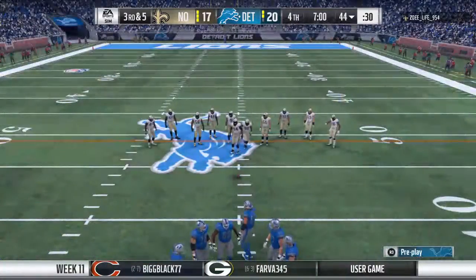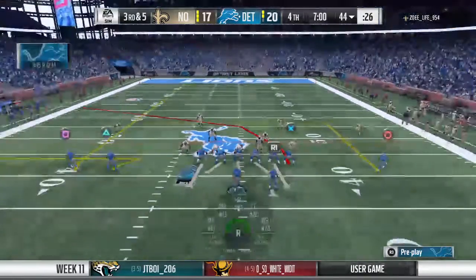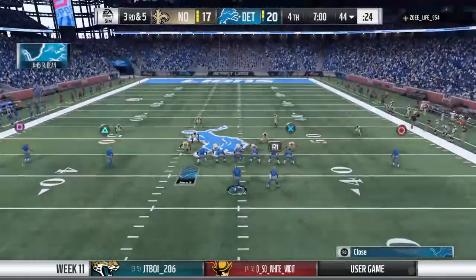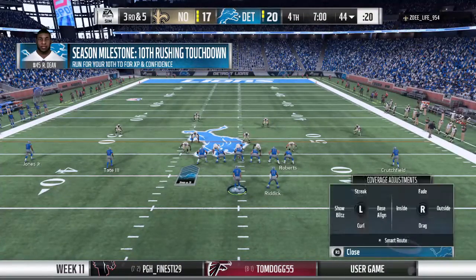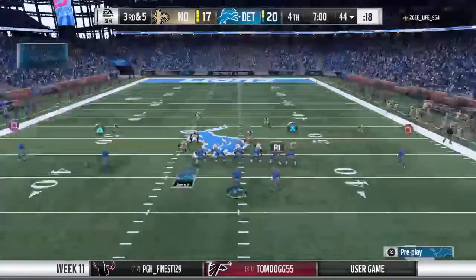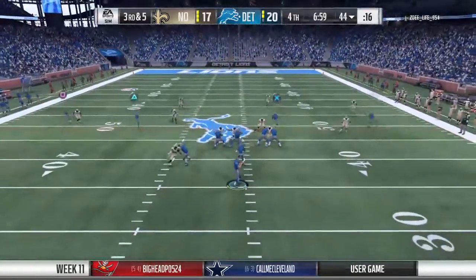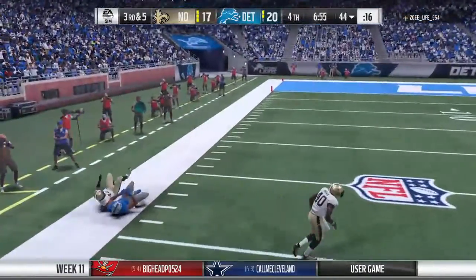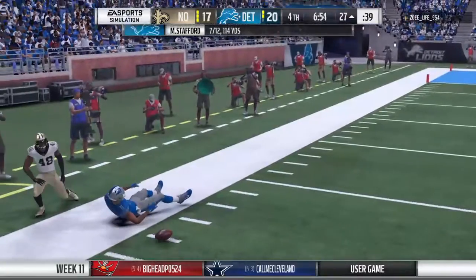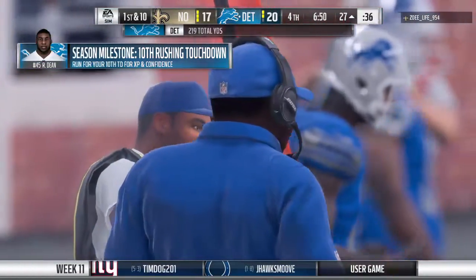The Lions on third down. They've hit 4 of 7. This will be 3rd and 5. A shotgun snap for Stafford. And he's got it. What a catch on the sideline. He got 29 yards that time.